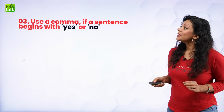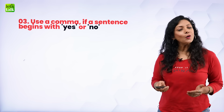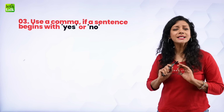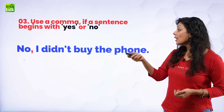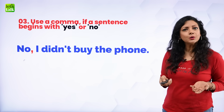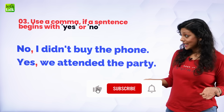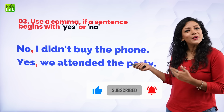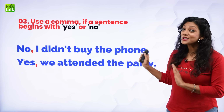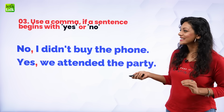The next one: use a comma if a sentence begins with yes or no. So simple. And I'll show you how simple it is. No, I didn't buy the phone. No, comma, I didn't buy the phone. Yes, we attended the party. A comma after a no and a yes. This does not need much explanation. I'm sure you would have understood this so easily.